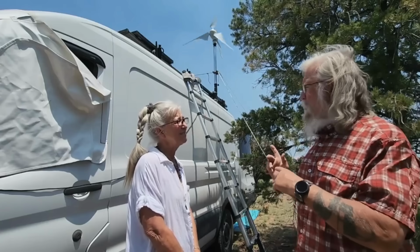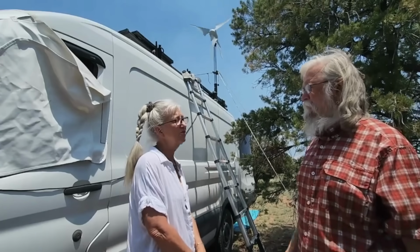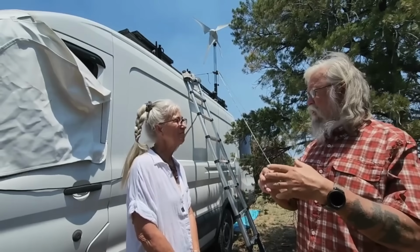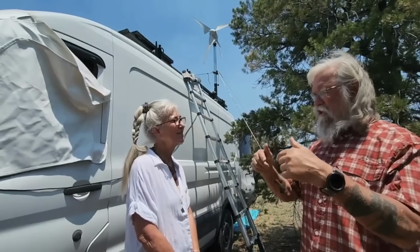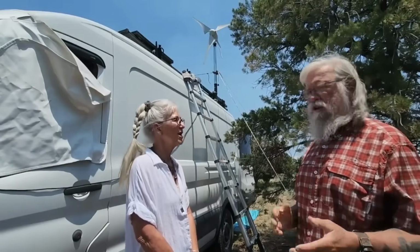So this comes with its own charge controller. Yes. Each system has its own charge controller. So like you said, each device has its own charge controller. The power goes into the charge controller, which puts it into the battery, and that's fine. You can have both at once.